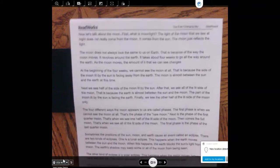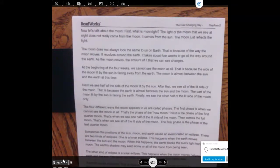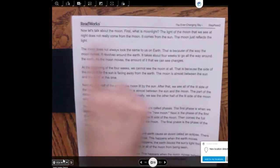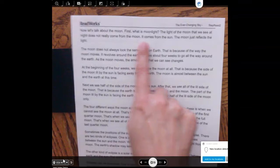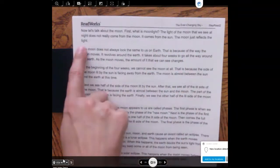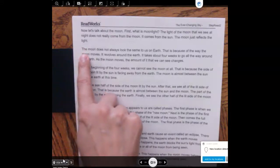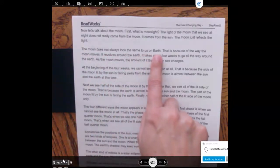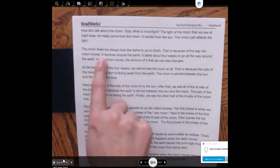Now, let's talk about the moon. First, what is moonlight? The light of the moon that we see at night does not really come from the moon. It comes from the sun. The moon just reflects the light. The moon does not always look the same to us on Earth. That is because of the way the moon moves.